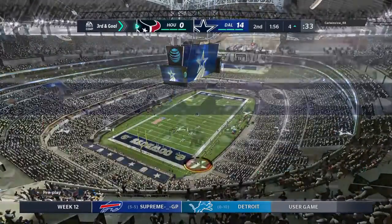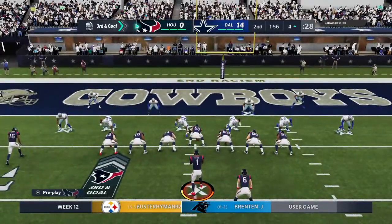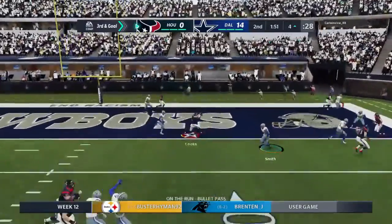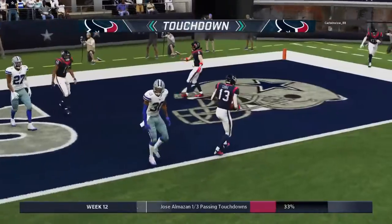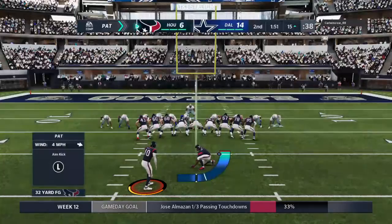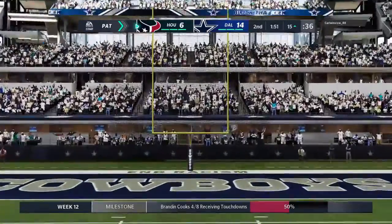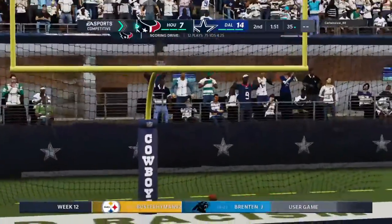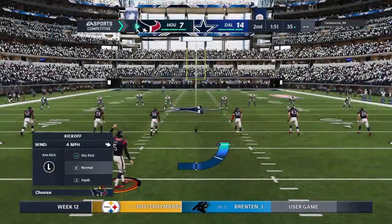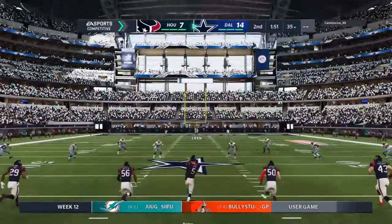And happy. This is 3rd and goal now. 80,000 on their feet here in Arlington. Out of the gun, Watson. Flush to his right. Open man is Cooks. He's got it. Touchdown, Texans. To Brandon Cooks. His 4th touchdown on the year. And the Texans have cut it to within a score. Kick is good. Gonzalez good on the extra point, and that'll make our score 14-7. This game back within a touchdown now as the kickoff's away.